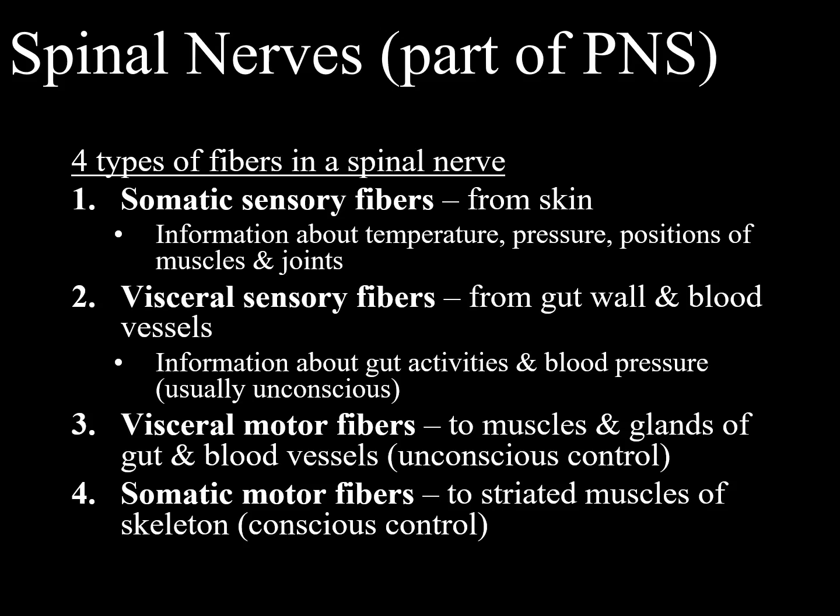Part of that fight or flight response is to increase the blood flow so that you can start sending a lot more blood supply to capillaries primarily in your muscles. So the visceral motor fibers that are in the spinal nerves are basically under unconscious control. You don't have the same kind of direct control over them as you do the last type of fiber. The somatic motor fibers are going out to striated muscles or skeletal muscles, and you do have direct conscious control over those.